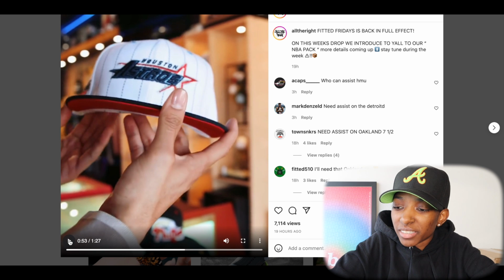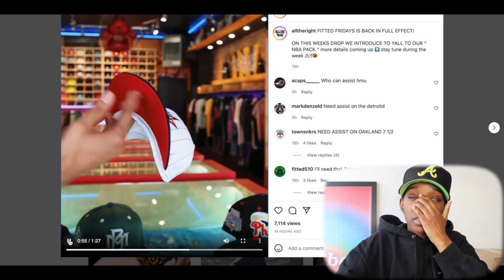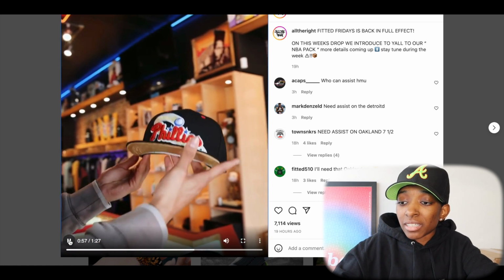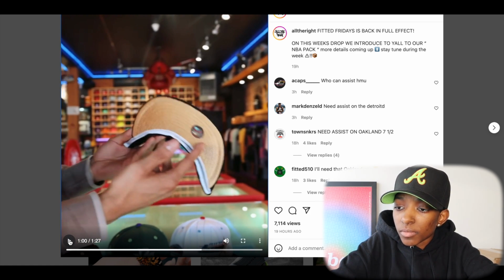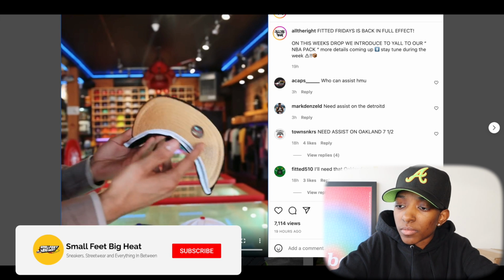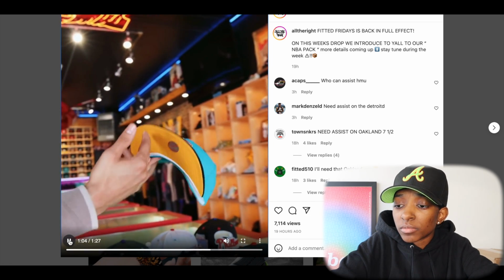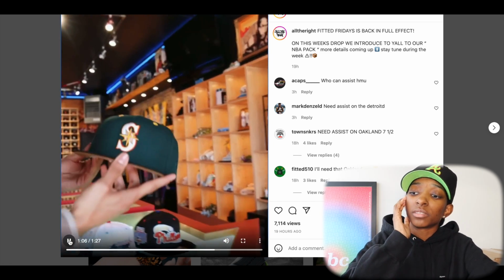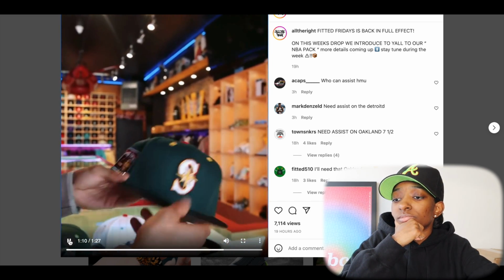Philadelphia Phillies, inspired by the 76ers, Iverson, gold. All the right loves them some eyelet switches. Like they love to switch up the colors on the eyelets. Detroit Tigers, inspired by the Detroit Pistons, Grant Hill, yellow undervisor. Seattle Mariners, inspired by the Supersonics, Gary Payton, brown undervisor. And last but not least, we have the Oakland A's, inspired by the Warriors, Baron Davis, Steph Curry, NBA edition.